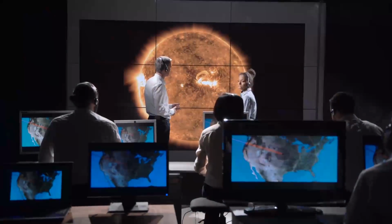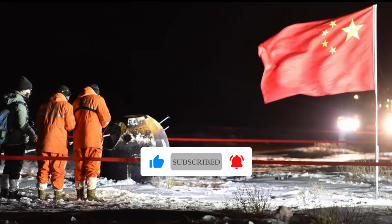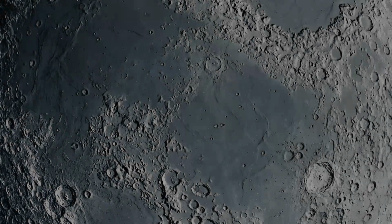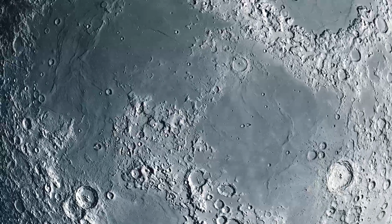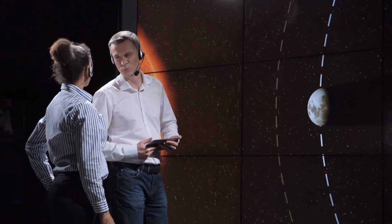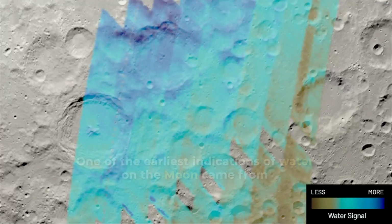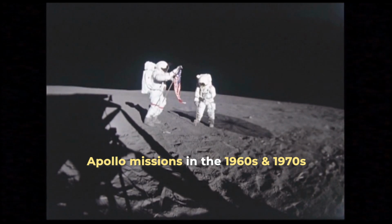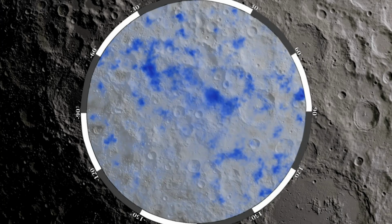The discovery of water in these glass beads is just one example of the important work being done by scientists to learn more about the Moon and its history. The search for water on the Moon dates back several decades, with early studies indicating that the lunar surface was bone dry. However, over the years, several missions and studies have suggested that water may exist on the Moon in various forms. One of the earliest indications of water on the Moon came from the Apollo missions in the 1960s and 1970s, which found small amounts of water in lunar soil samples.